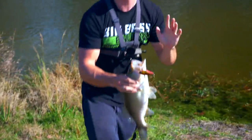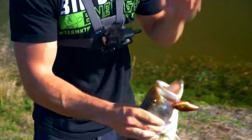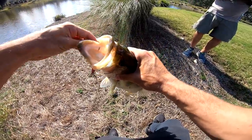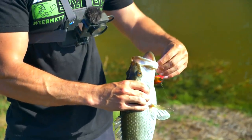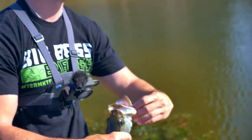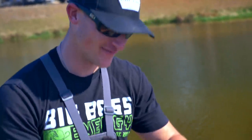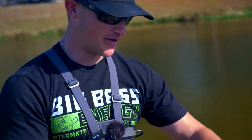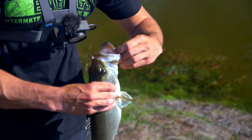You guys just watched me, for the first time in 8 years, break my rod doing something stupid. I just broke my... That was all my fault, too. I should have never held my rod that way. It's all right. It's all good. It's fishing. It happens. I just can't believe I was stupid enough to do that, because that is asking for a rod to break.